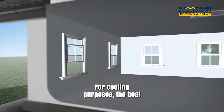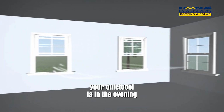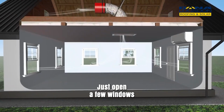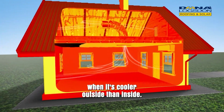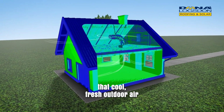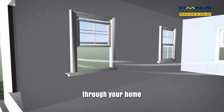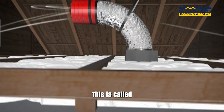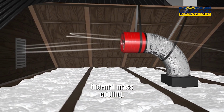For cooling purposes, the best time to run your QuietCool is in the evening and early morning hours. Just open a few windows when it's cooler outside than inside. Then turn on your fan, and the QuietCool will begin pulling that cool, fresh outdoor air through your home and into the attic, then out through those attic vents. This is called thermal mass cooling.